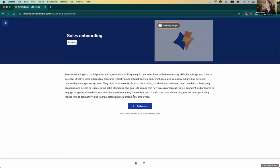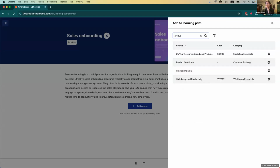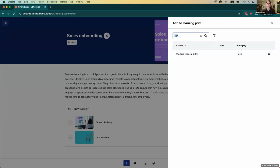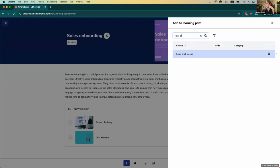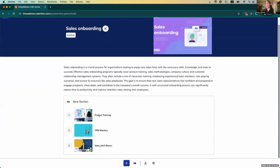Next step, let's add our courses. I'm going to use the example that I said before about sales onboarding. So first, I would like something about product training. I don't have to put them in the correct order, actually. Let's add the CRM course now. And a sales speeds course, I know that I have. Here we are. I just wanted 3 courses right now. I put them in any order that I want, and I can fix it here. This one should go after product training.